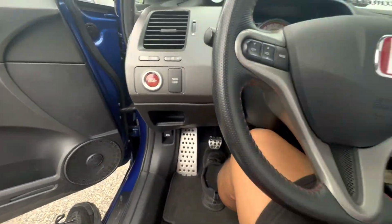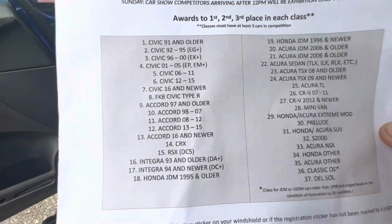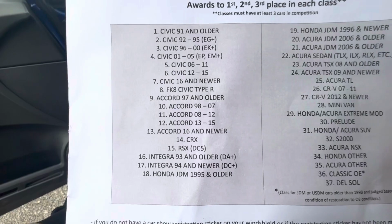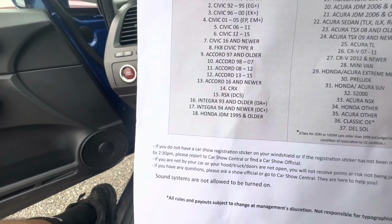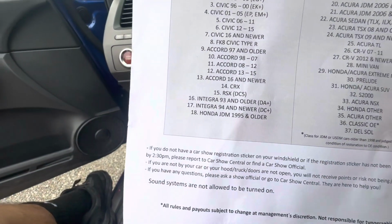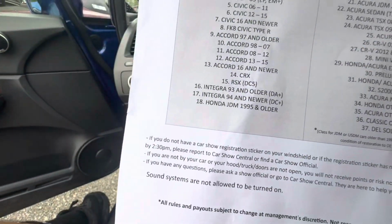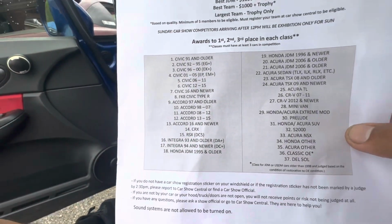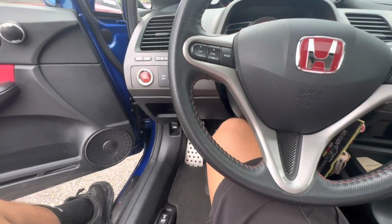Like different categories, so all these categories right here, and I qualify for category number 5, first, second, and third place in each class. And then they got specialty awards too over here. I don't think I'm gonna win, to be honest. My car is clean, but there's a lot of nice cars here, so I'll keep y'all updated.